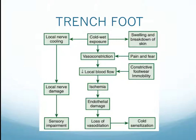If we head to the right, we'll see that just having a wet foot in some boots for a prolonged period of time can lead to swelling and breakdown of the skin.